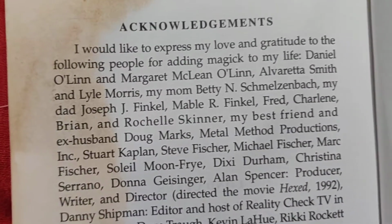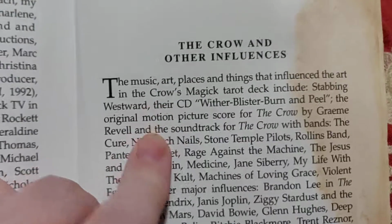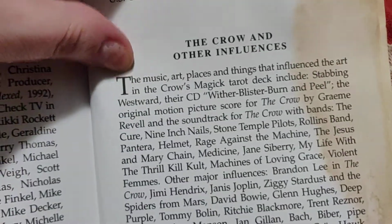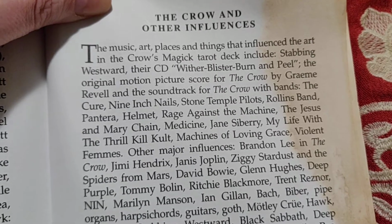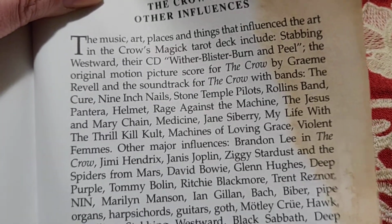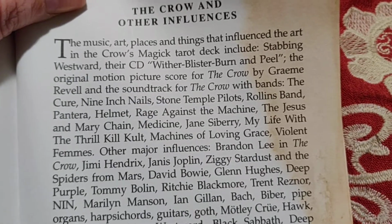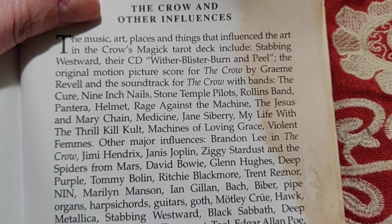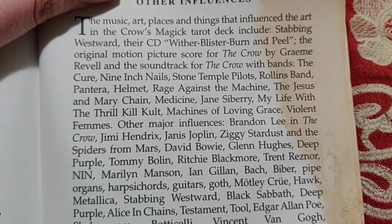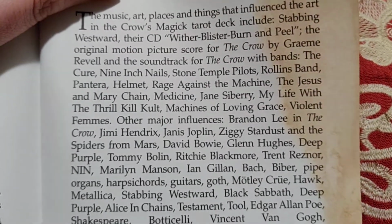Here come the acknowledgements. I'm sorry, the people she's thanking. And see, this is what I was telling you about the influences. The music, art, places, and things that influence the art in this tarot deck include Stabbing Westward, the original motion picture score for The Crow, and the soundtrack for The Crow with bands like The Cure, Nine Inch Nails, Stone Temple Pilots, The Rollins Band, Bandera, Helmet, Rage Against the Machine, The Jesus and Mary Chain, Medicine, My Life with the Thrill Kill Cult, Machines of Love and Grace, Violent Femmes.